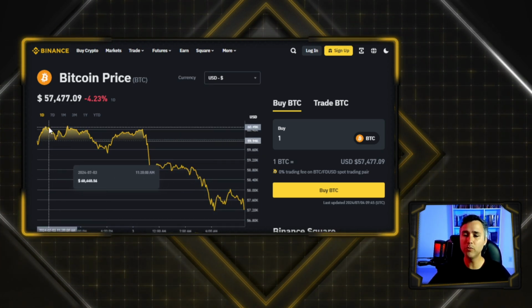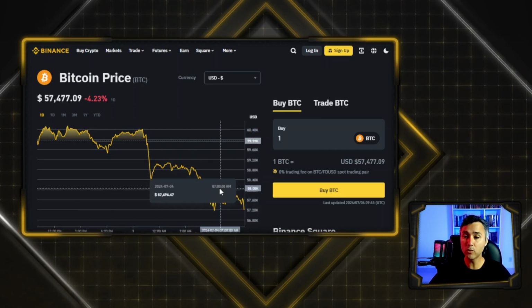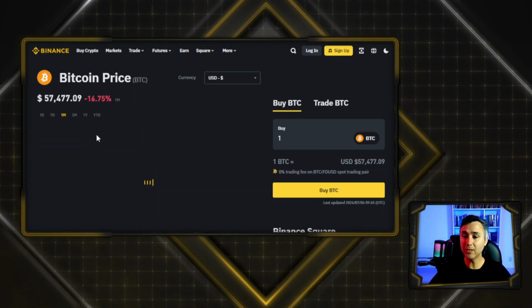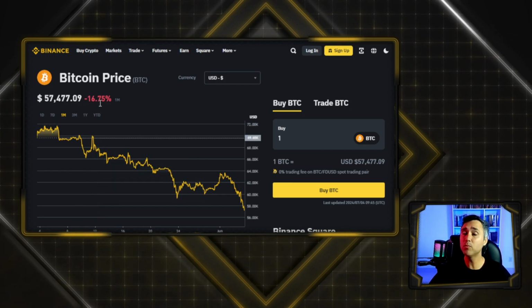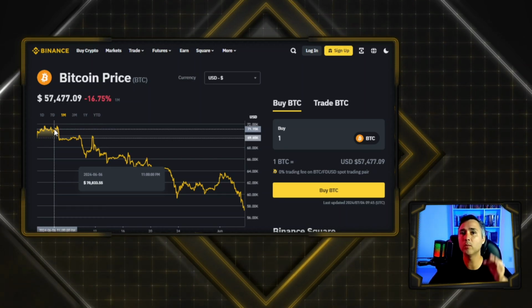Here we bring you exactly that, the Bitcoin chart. I'm not going to talk about charts. I just want to let you guys know about the price of Bitcoin. It's at its lowest possible price here in the last 30 days. We're talking about 16% cheaper, right? Bitcoin was around about $70,000 and today it's at $57,000.